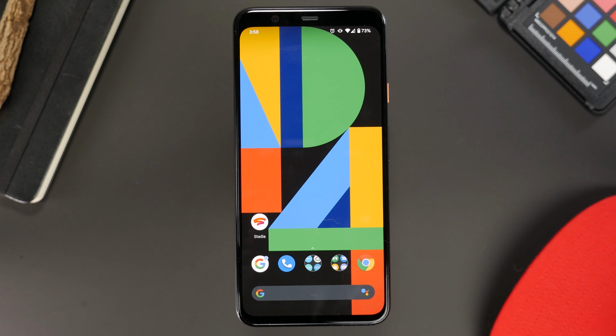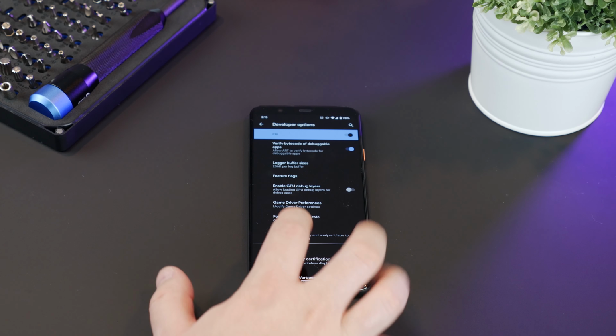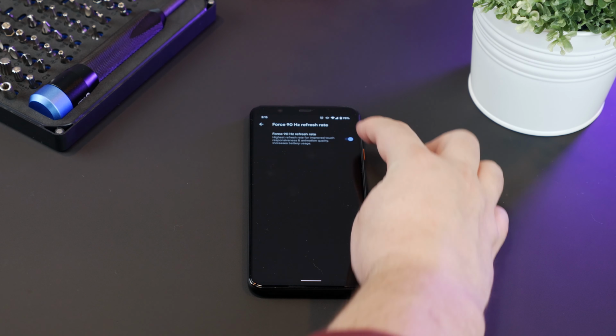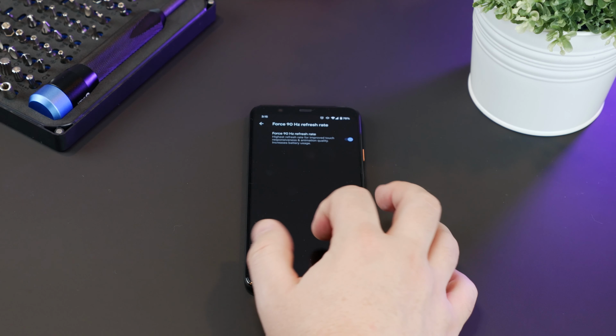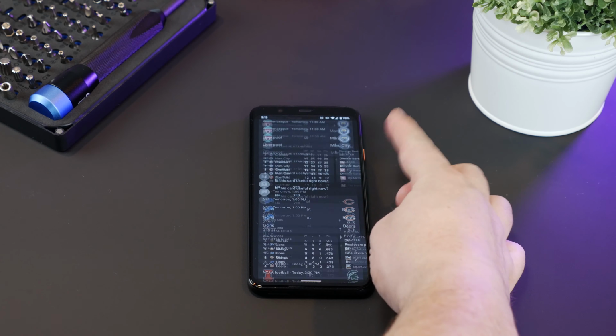And I did use Marquez's trick, at least that's where I heard it from, of forcing the 90 hertz refresh rate on all the time. Now, does that make my battery life suffer? For sure. Do I care? Not really. I want 90 hertz all the time, every time. And honestly, I'm not a power user.